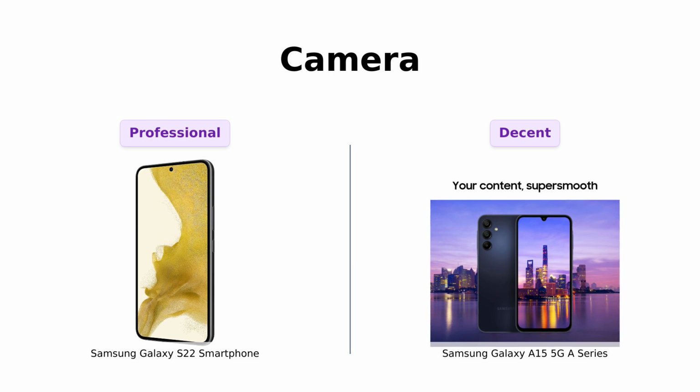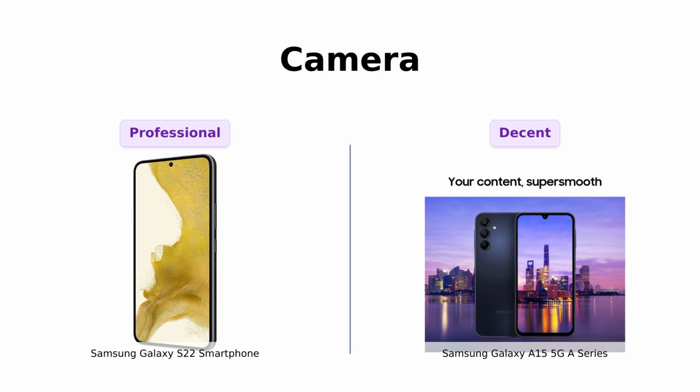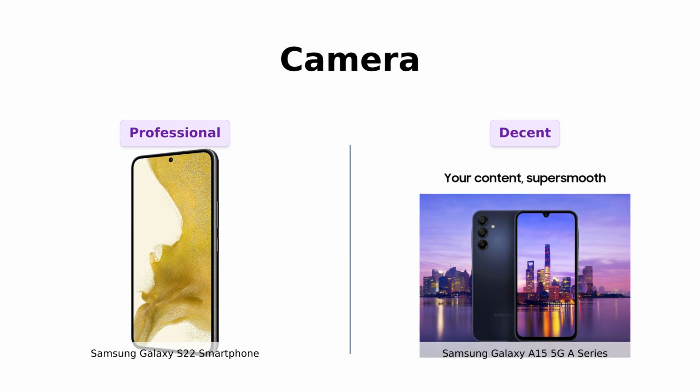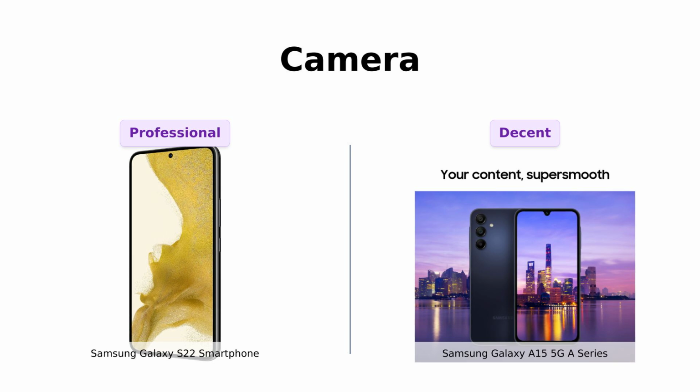Now, for all you Instagram influencers out there, let's dive into the cameras. The S22 boasts a whopping 50 megapixels camera with LED flash, perfect for capturing every pore on your face. Meanwhile, the A15 5G is like, hey, I've got a camera too, but doesn't exactly brag about the specs. Reviewers highlight that the S22 is perfect for professional-level photography, while the A15's camera is decent for everyday use.